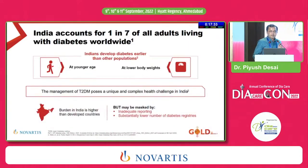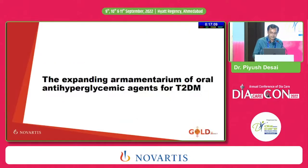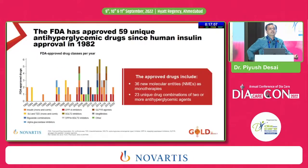But the main problem is we are getting diabetes at a younger age. We have lower body weight, and there was one very good presentation by Professor Yajnik that the young diabetic population of India is not insulin resistant. They have beta cell deficiency. So we need therapy which addresses that beta cell part, and that is where we need multiple agents.